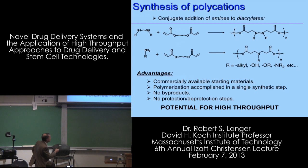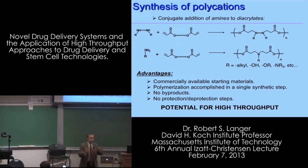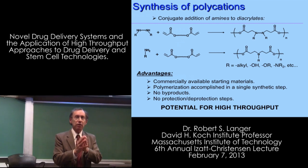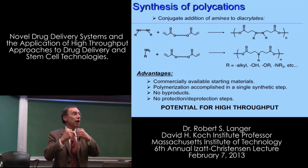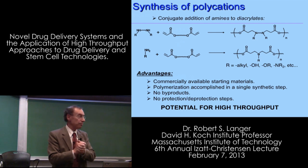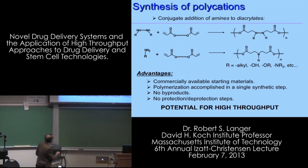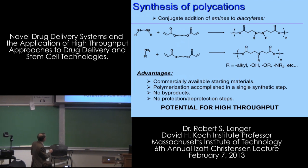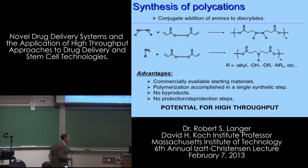And the biggest problem, as people may know, is if you try to make a polymer, usually you start out with a small molecule, and then you want to do a reaction, so you've got to block certain functional groups. Then you do your reaction, then you have to unblock them, you have to purify, and so forth. It may take 40 or 50 steps to make the polymer. The beauty of what David did is now it's done in a single step. You don't get byproducts or need protection or deprotection. So you could do this on a high throughput basis.